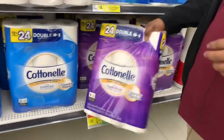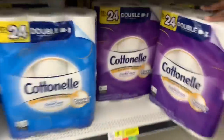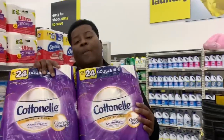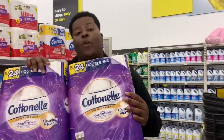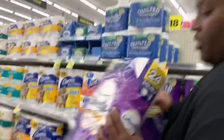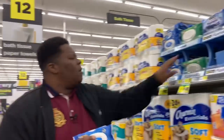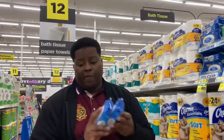So we're gonna grab two of these, $7 each. Okay, so these are $7 a piece, okay? So we're gonna grab two of these, okay? Which will be $14. However, we still have to get to the threshold. So what we're gonna do is we're gonna grab our two Cottonelle wipes to go with it, because these two are going to be free.